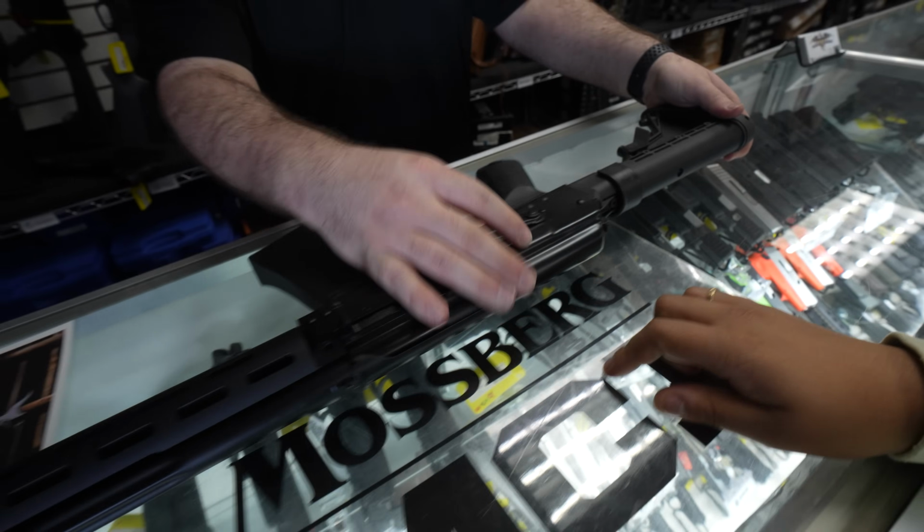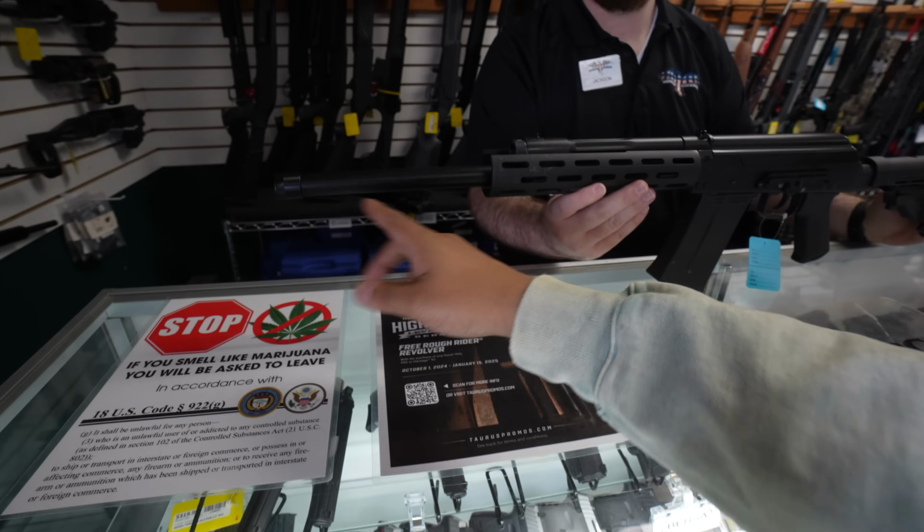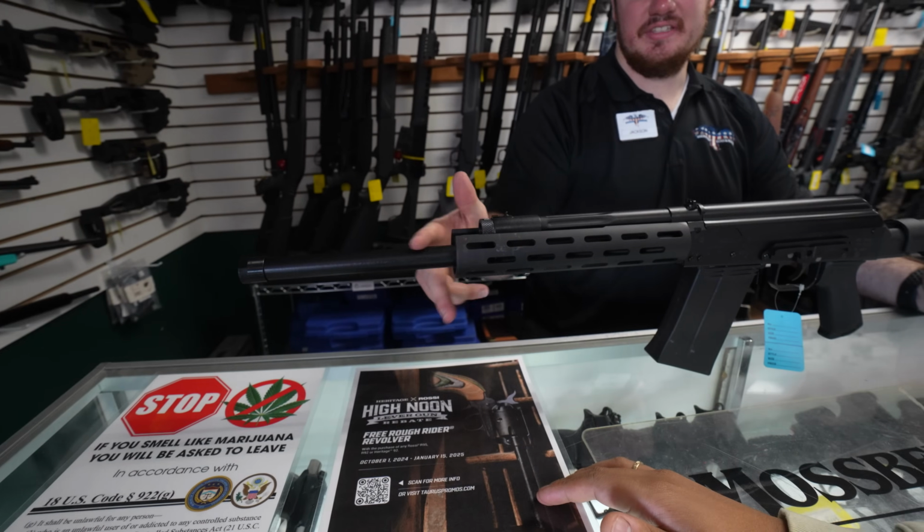But this is kind of cool. It'll just be your AK ergonomics. You have a full-length tube with it as well. Is the one that's being used the same barrel? They have shorter lengths. If you need CQB barrels, they have them.